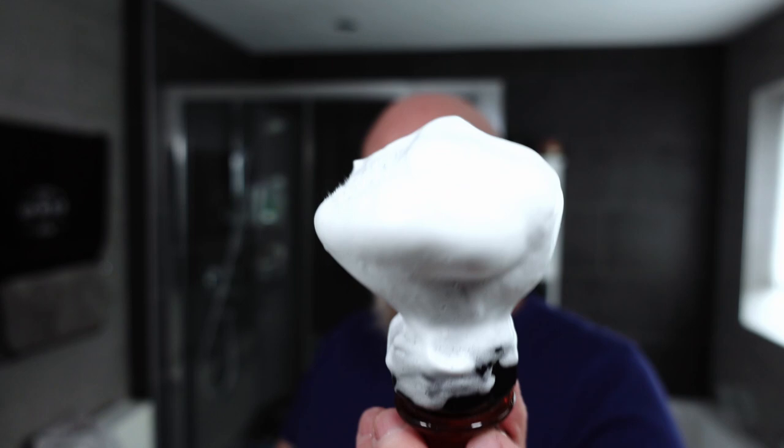I've put in, I would say, probably a couple of dessert spoonfuls of water, and that is about right. This is looking pretty good, well hydrated for a straight razor shave. This brush is performing very well. And that is, I think, ready for the shave.